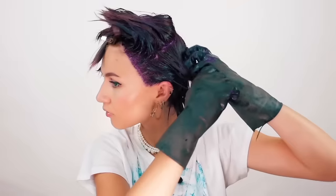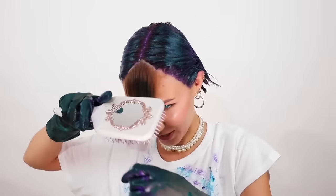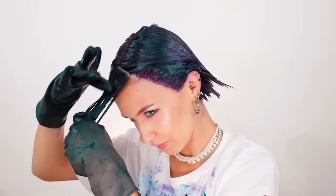This is how you really color your hair right with permanent color. You take these tiny little sections and you go in and you paint that root and you do all the roots all over. And then you go on the ends and get all the ends super saturated. It's looking beautiful, very nicely done. Okay, now it's time to do the money piece, which I'm going to dye all black.